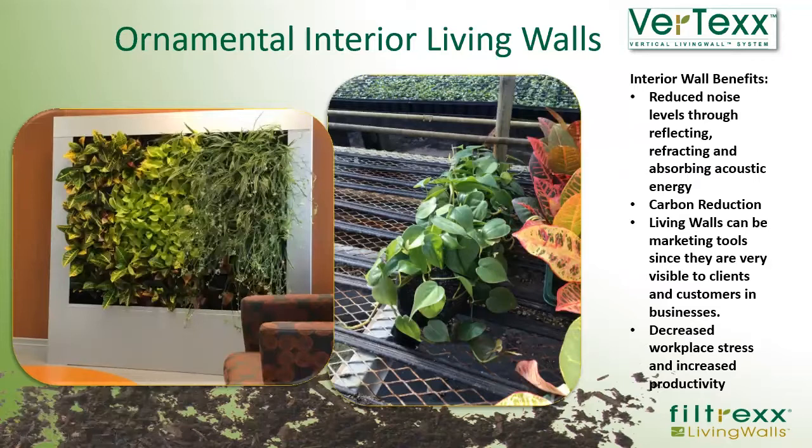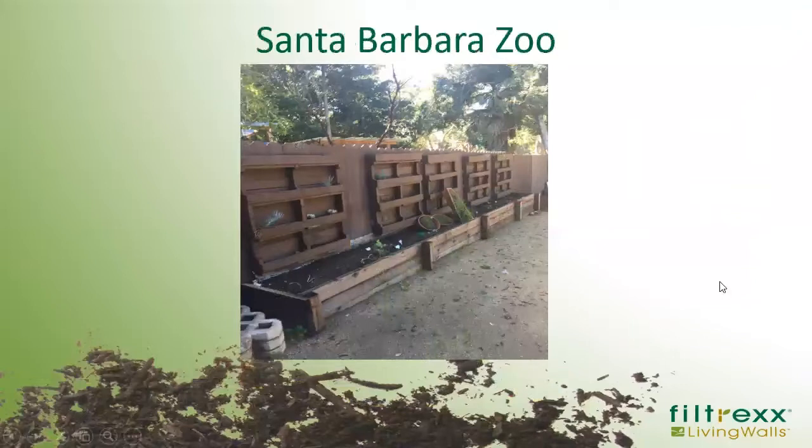On the right are just some more benefits of living walls. I think people have plants and trees indoors, and there's obviously benefits to having indoor growth. So I don't know if we want to answer some of the questions now, Damien, or before we get into the case studies.